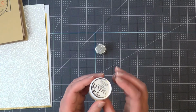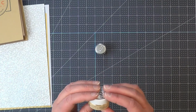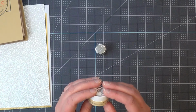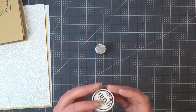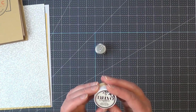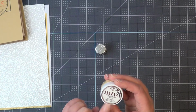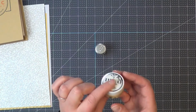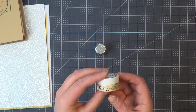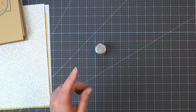This one's called Ivory Coast, and it's a crackle mousse. And so I was reading on here, because I've never had crackle mousse, that if you, where did I read that? Oh, here we go. Add a textured distressed 3D effect using a heat tool. So once you put this down and then you heat it, then it crackles like paint. I can't wait. I look forward to using that.